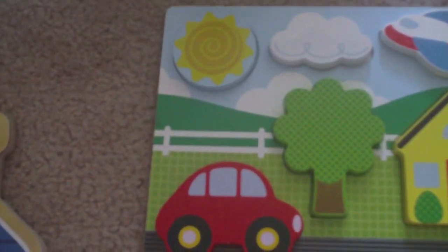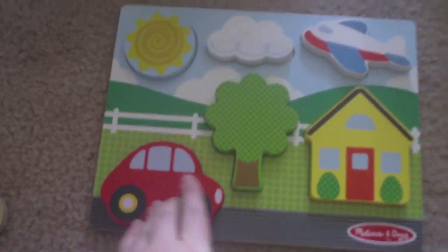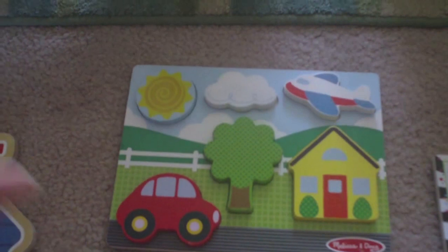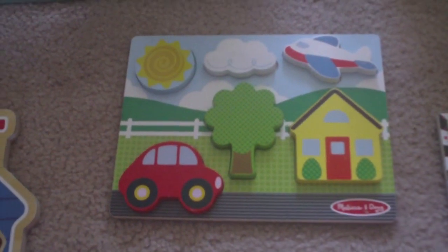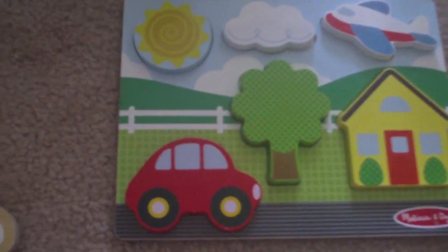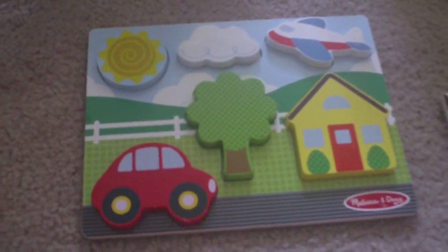I like that the background is very simplistic. But you can tell, red car, yellow house, green tree, white cloud. You can start incorporating the colors with this puzzle. So I thought this one was particularly good, and Hannah really likes doing this puzzle on her own.